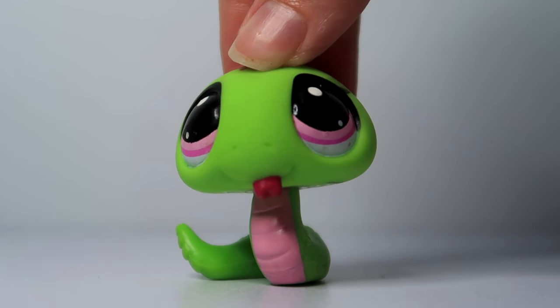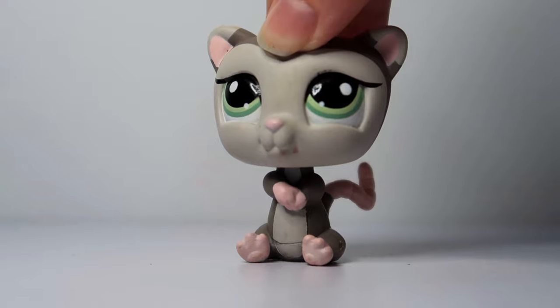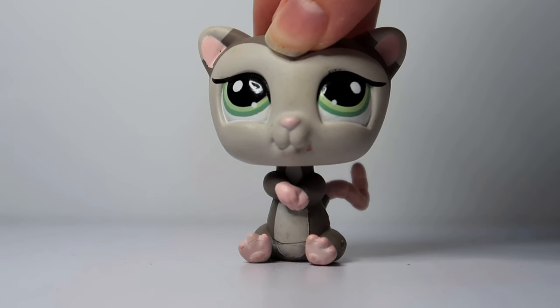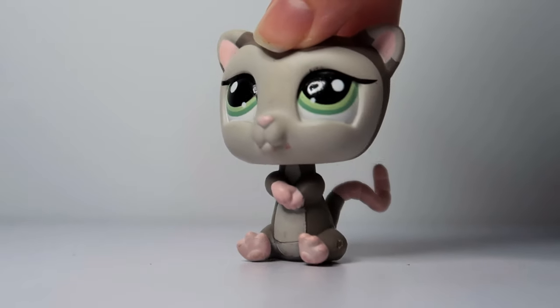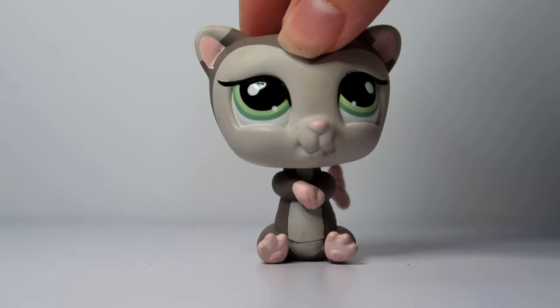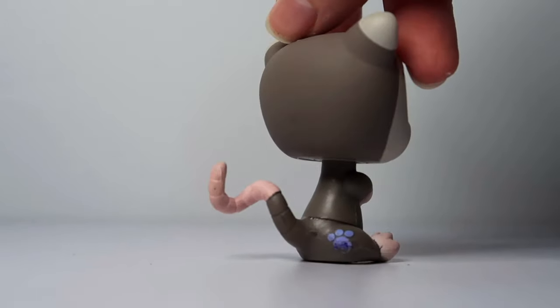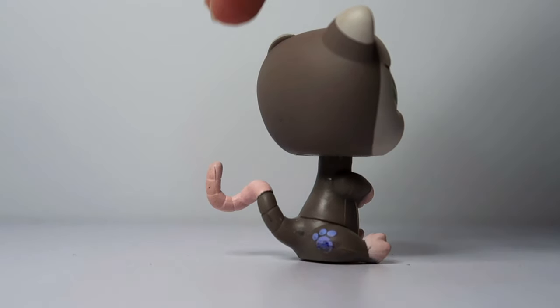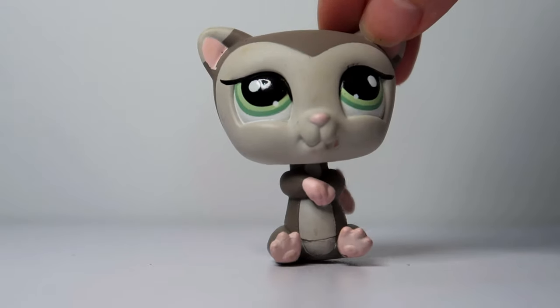You really just can't go wrong with the pink and green combo. Then I got this possum, who is just such a cutie patootie, honestly. There's no other way to describe her. I love how she looks. She's the special edition one. Not too sure what happened to her special edition logo down here, but other than that, she looks amazing.